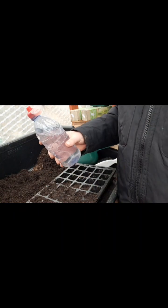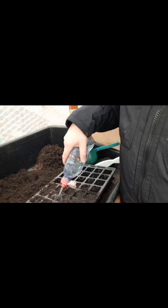Right, and then we're going to activate the seeds. We need a little bit of water, not too much, but because this is a propagator tray, it's actually got a water basin underneath it, so any excess will just flow into that anyway, so that's not really an issue.